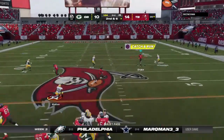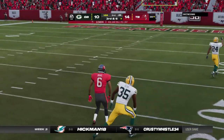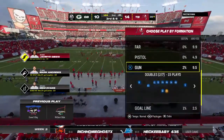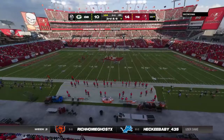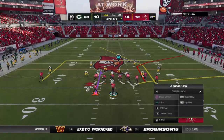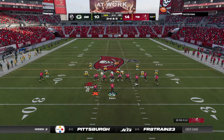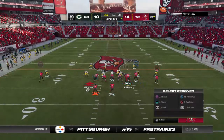Off the play fake, he'll look to throw. And it's incomplete. Took a shot, couldn't connect. Oh, that's some good closing speed there defensively, because that looked open for a minute. But that's great work with the ball in the air. Never gave up, converged on his man, and broke the play up. They'll bring a receiver in motion left.